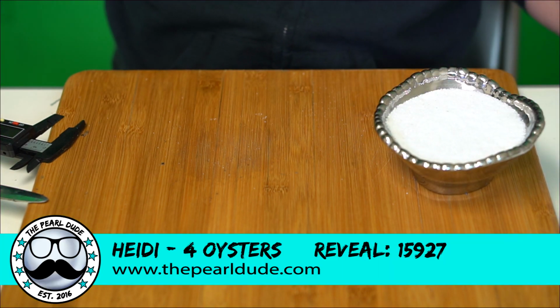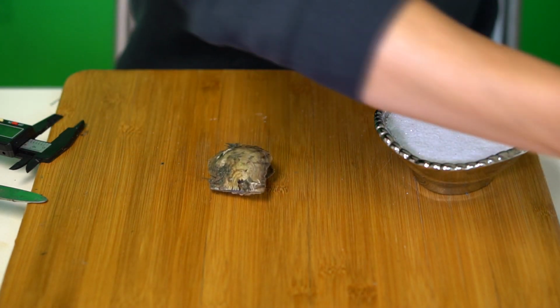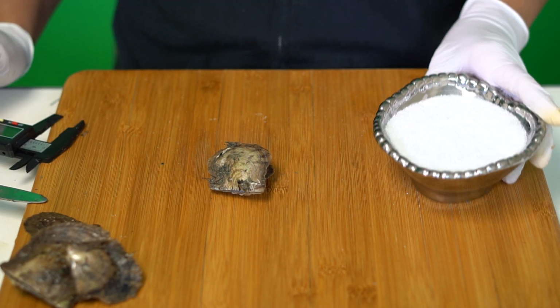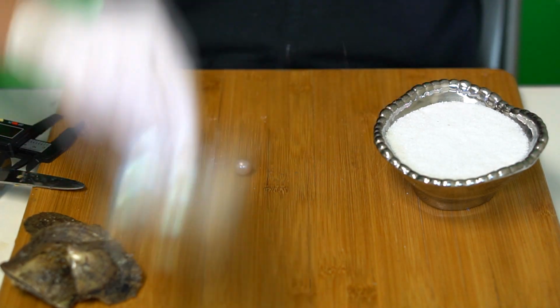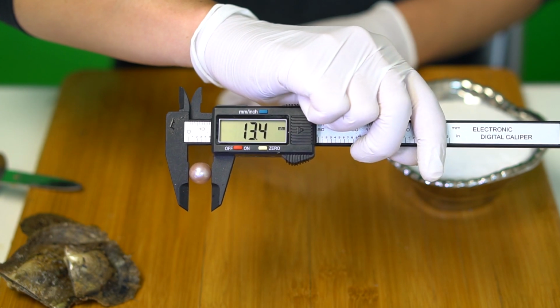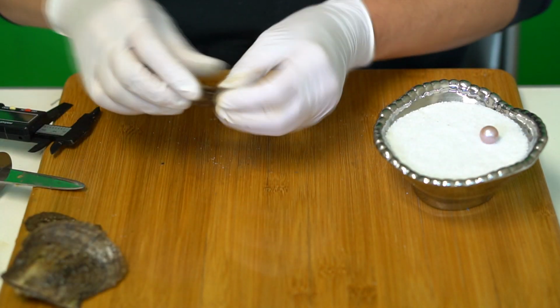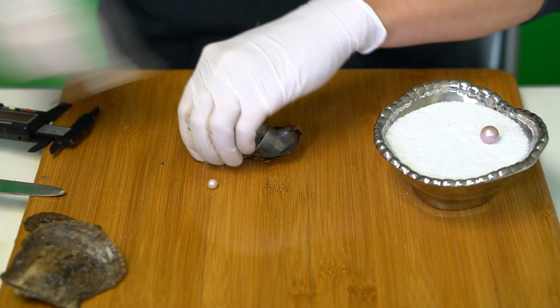Next reveal is for Heidi. Reveal 927. We're opening four oysters. We'll be doing one Edison and three standard. All right, it says hoping for whites, pinks, purples. Not a huge fan of the darks. All right, so here we have a pinky purple. Very beautiful. Off to a good start. 13.4. And classic white.